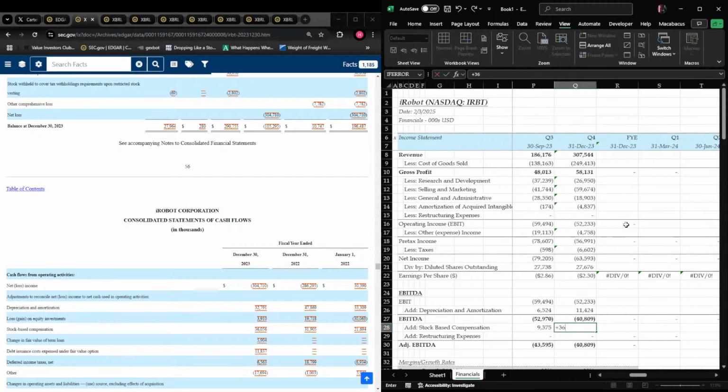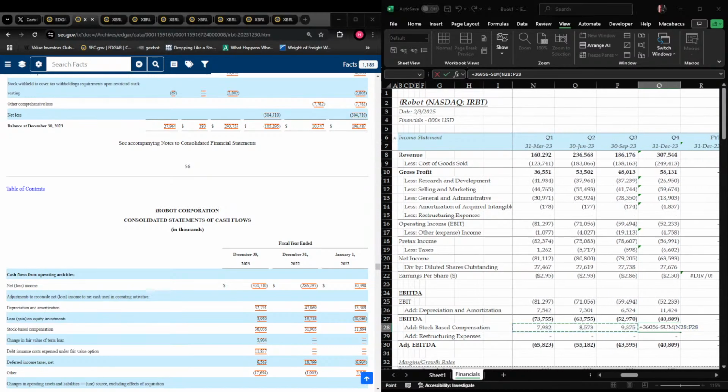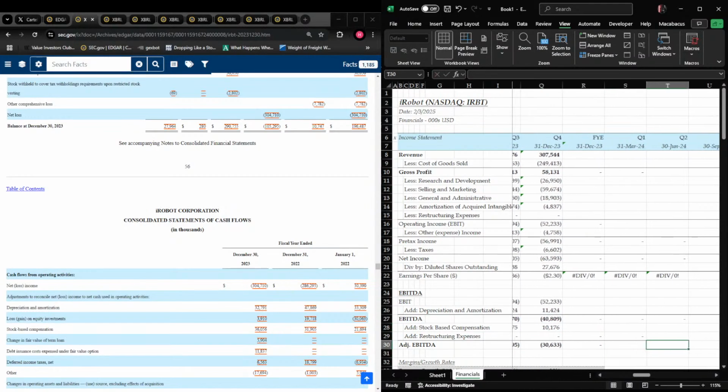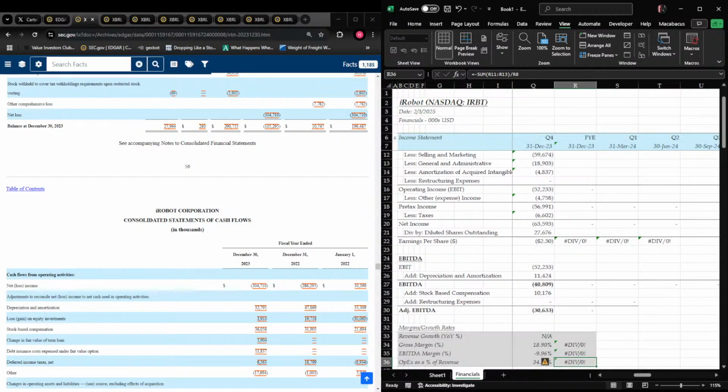Stock-based comp for the year is 36 right here, if you are paying attention. 36 million. For the quarter, it's about 10 million. Boom. We have our rough adjusted EBITDA here.